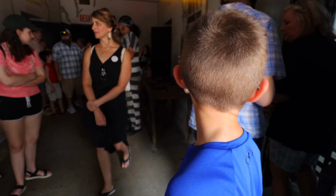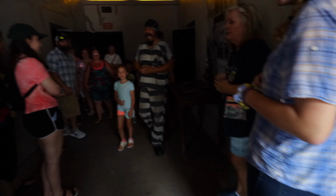What it is about the old jail that's pretty cool, and my mom and my son went, you know, good little impromptu family visit to a jail.